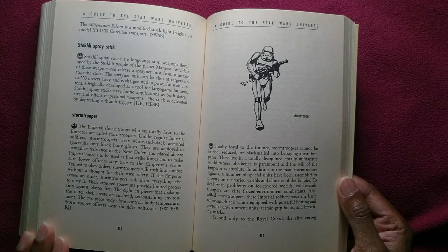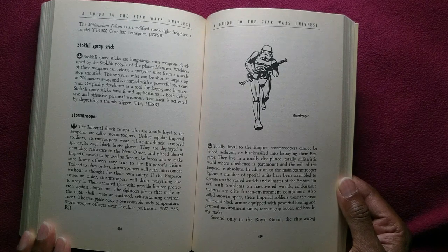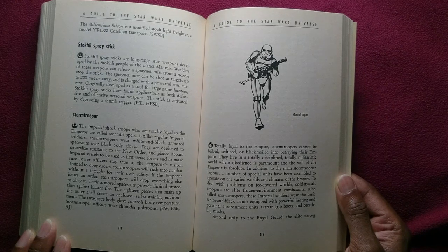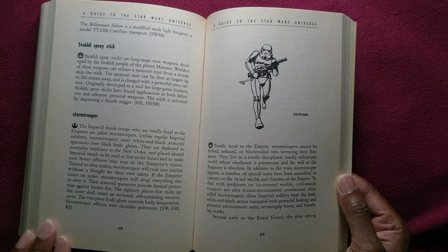In addition to the main stormtrooper legions, a number of special units have been assembled to operate on the varied worlds and climates of the Empire. To deal with the problems on ice-covered worlds, cold assault troopers are elite frozen environment combatants, also called snow troopers. These Imperial soldiers wear the basic white and black armor equipped with powerful heating and personal environment units, terrain grip boots, and breathing masks.